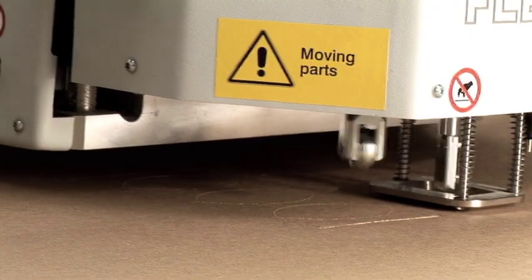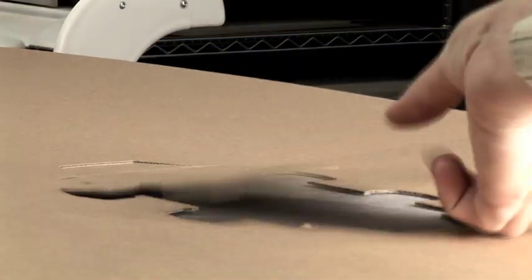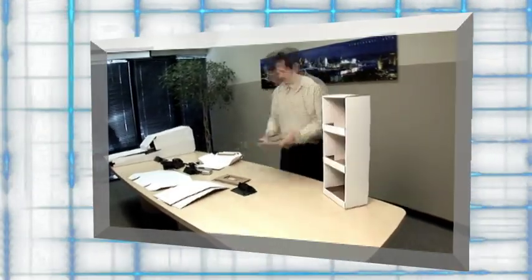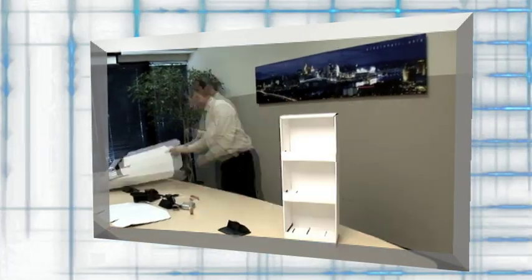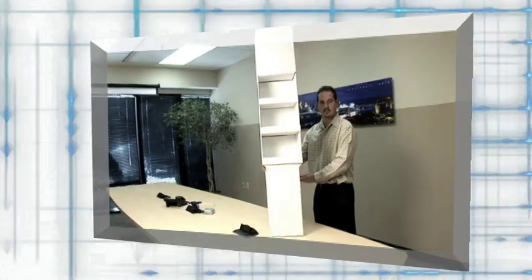Component parts are cut on the table piece by piece. Components are then assembled to create a prototype of a display. This is the control point where actual product is tested for actual fit.